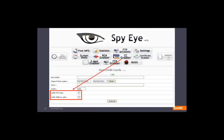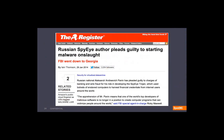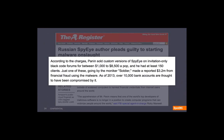An example of this type of malware is SpyEye. And SpyEye is an older one, but has the ability to do QA. Do you only want credit cards with the CVV? Or look for credit cards that aren't expired, which is pretty interesting in terms of the level of sophistication.